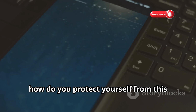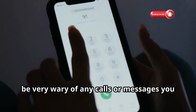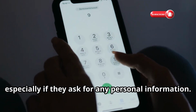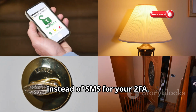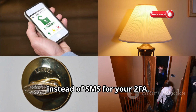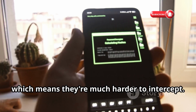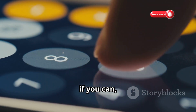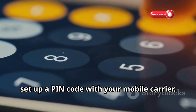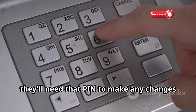So how do you protect yourself from this nightmare scenario? First off, be very wary of any calls or messages you get from people claiming to be from your mobile carrier, especially if they ask for any personal information. Secondly, consider using an authentication app instead of SMS for your 2FA. These apps generate codes offline, which means they're much harder to intercept. They're like a vault for your 2FA codes, keeping them safe and sound. And finally, if you can, set up a PIN code with your mobile carrier. That way, even if someone tries to do a SIM swap, they'll need that PIN to make any changes to your account.